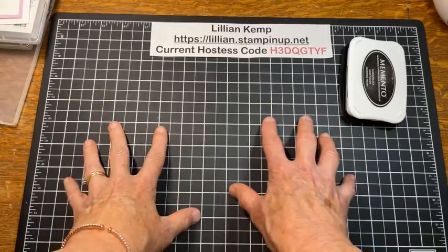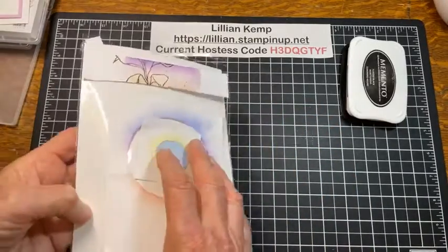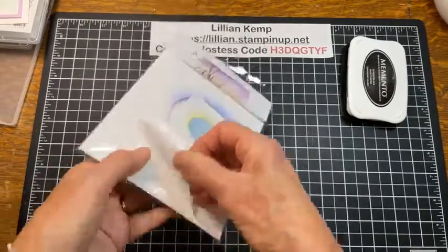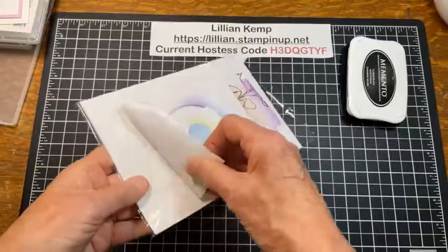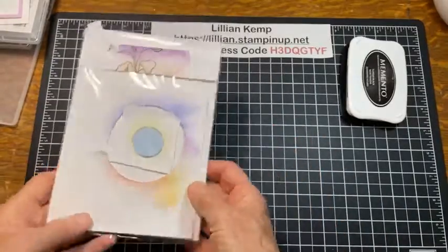So that is a way, so the masking paper there covers up the areas you don't want to have stamped. So now when I was showing you this, I showed that I had some of these kinds of things. And you can see it's really sticky on the plastic, and it's only been used once. So I'm just going to peel it off. Well, you get the idea.